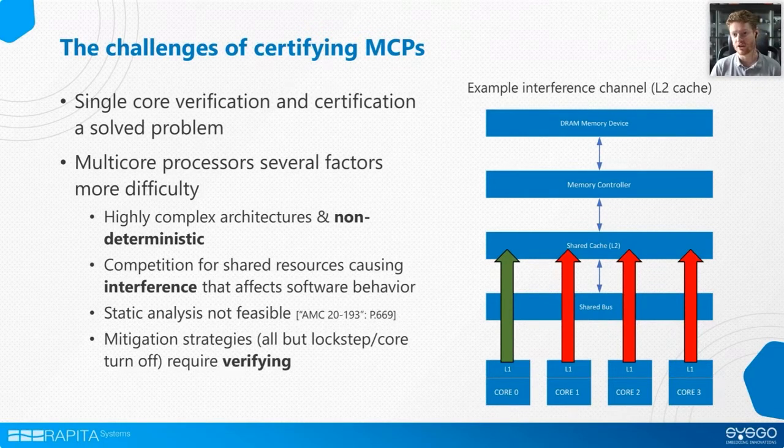As far as I know, there is no one who's gone all the way through certification with the FAA or EASA with a multi-core solution where all the cores are active. Some of the reasons for this are that the processors themselves are extremely complicated. They're often in the form of a system on chip where there are multiple buses and multiple ways of the individual components on the chip interacting. There is what effectively amounts to a network being implemented inside the chip with packets being sent around. But mainly we're going to focus on the contention for shared resources.